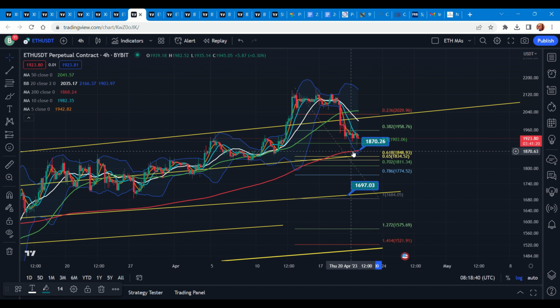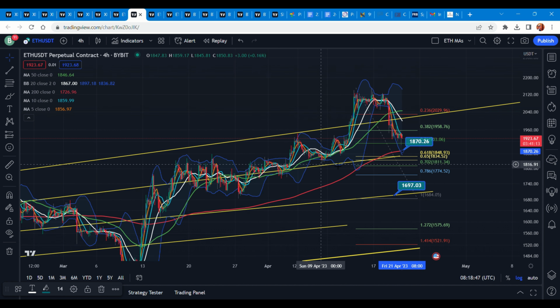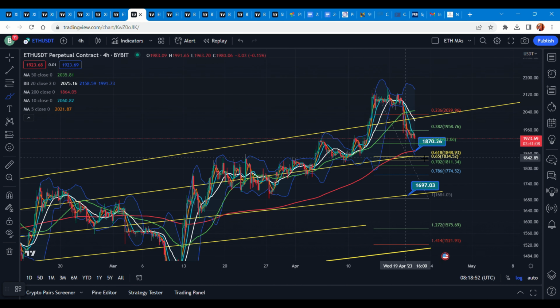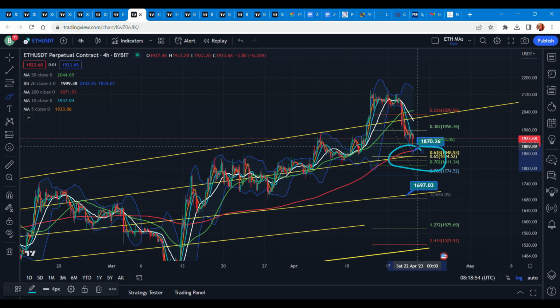If this is going to come down to the 200 MA on the 4-hour at 1870, which coincides with the golden pocket of this, and also coincides with the trend line that I have on the 4-hour. This is going to go to this region, even a little bit lower, the 702, and then stay there on the 4-hour and consolidate and pull down the MAs that will be used for support on the reversal to the upside, then happy days, we are reversing. So that's what I would be looking for.